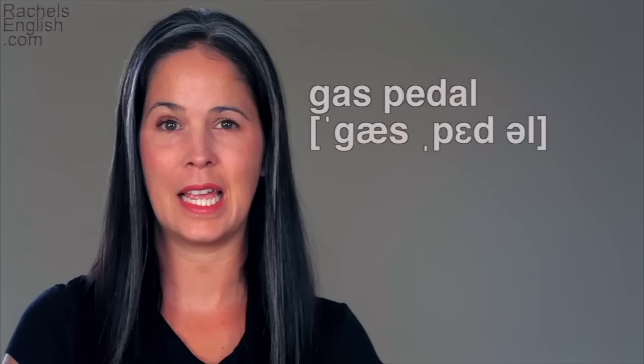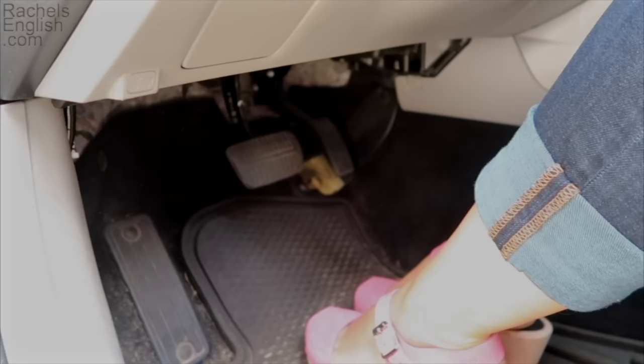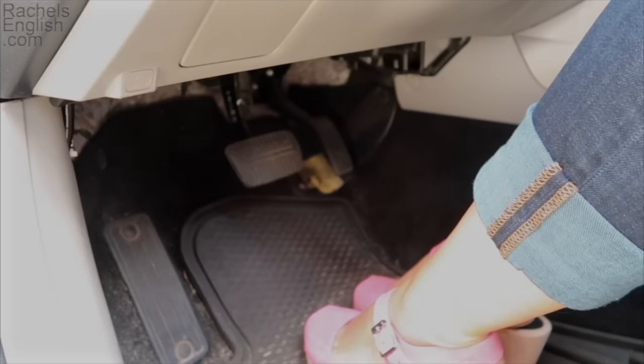Gas pedal. We have the a vowel. Gas. Gas pedal. Try that with me. Gas pedal. And we have the gas pedal and the brake. Brake. This is a homophone and it's pronounced just like this other word, break. Say that with me. Break. And we have the gas pedal and the brake.